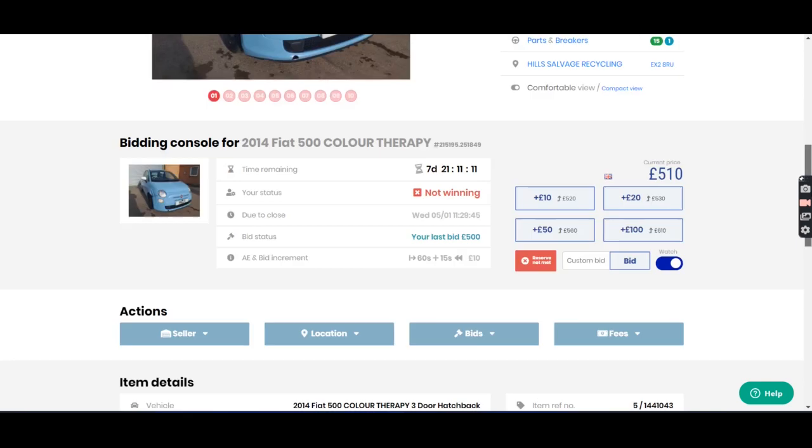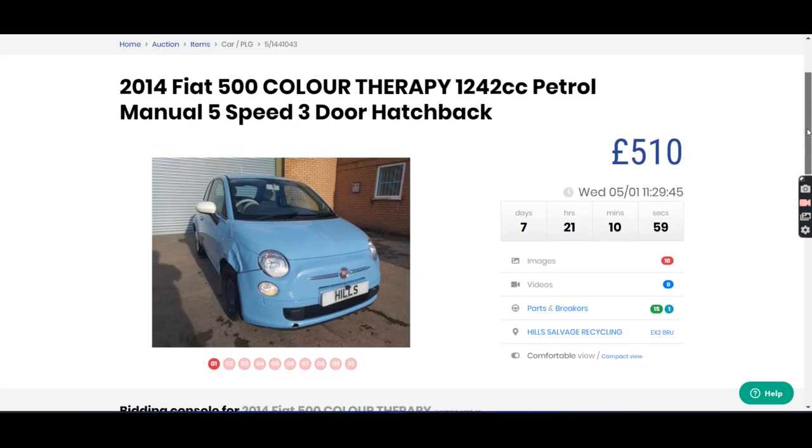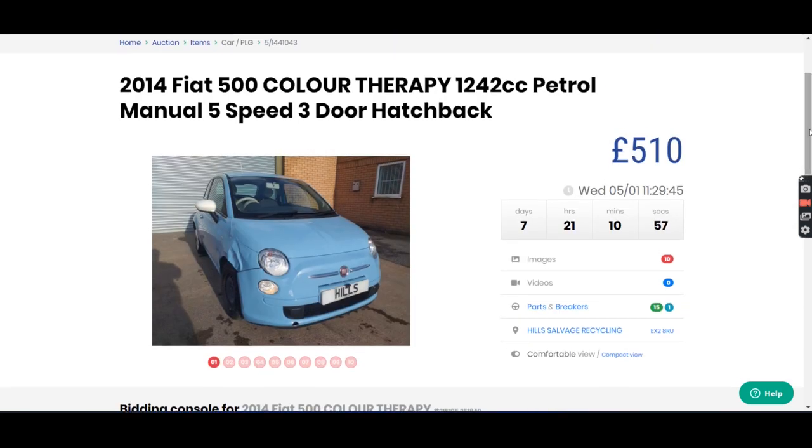It's a 2014. It's done 62,000 miles, which means it's borderline for a cam belt change. Again, you can check out the MOT history with that as well. Find out if it's got an MOT, when it had its last MOT, how much is left. When you talk about values, how much could you get this car for? If you paid 1,500 quid for it, plus fees to your door, maybe 1,800 quid for me, maybe a bit more for you.